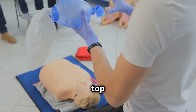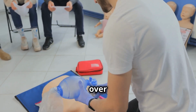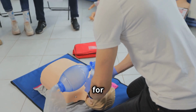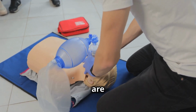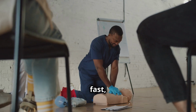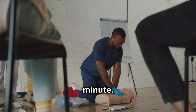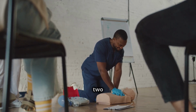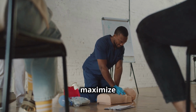Place one hand on top of the other in the center of the person's chest. Ensure your shoulders are directly over your hands to use your body weight for effective compressions. Proper hand placement and body positioning are key to delivering effective CPR. Push down hard and fast, aiming for a rate of 100 to 120 compressions per minute. The depth of each compression should be about 2 inches. Allow the chest to fully recoil between compressions to maximize blood flow.